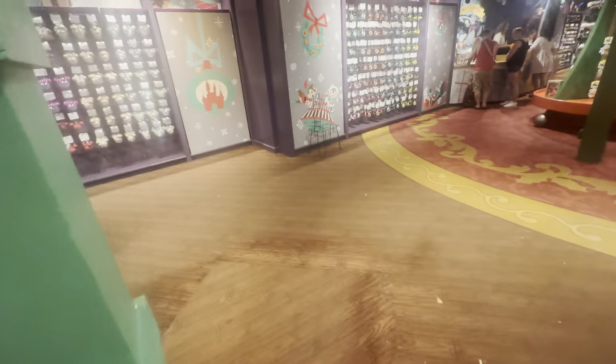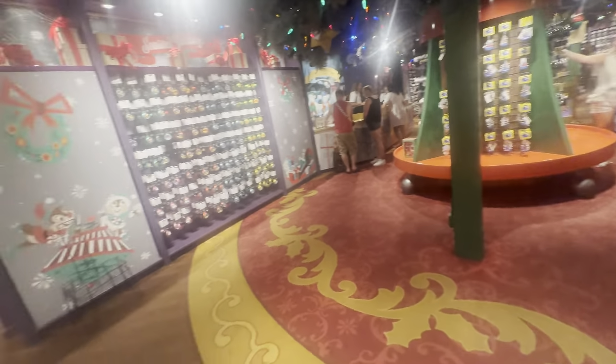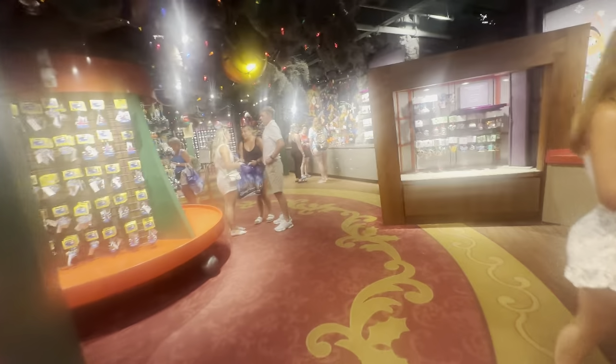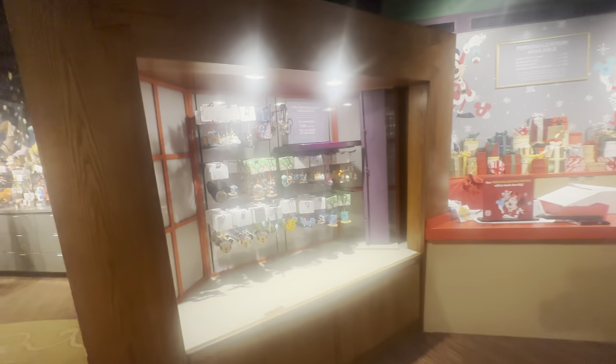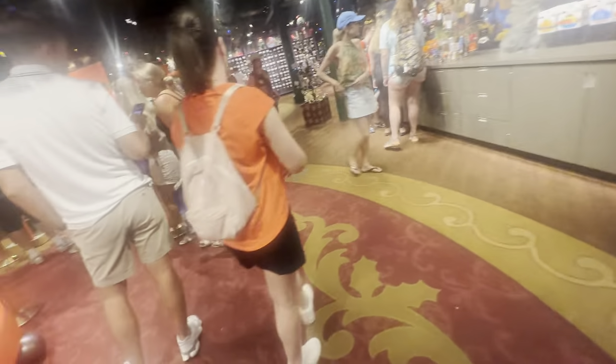So when you walk in, it's a big, huge space now. You're not bumping into shelves. So far, it's the same stuff as last year. It's a personalization stage. 5, 15, 5, and 5. Month, day, year. Let's see what else they have.